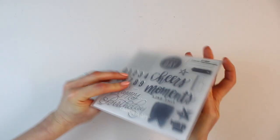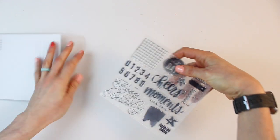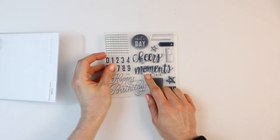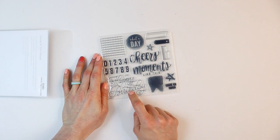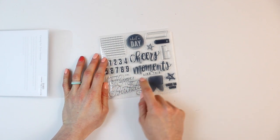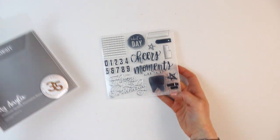And let's take a look at the stamp, because this is awesome for all sorts of things. This is a scrapbooking stamp, but you could certainly use this on a card, especially if you wanted to make a really big saying on a card like cheers, happy birthday. This banner is really cool. I could see that on the top of a scrapbook layout. Super fun. I love this Make-A-Wish too.